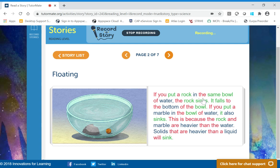If you put a rock in the same bowl of water, the rock sinks. Let's see, broop, falls to the bottom of the bowl. If you put a marble in the bowl of water, it also sinks. This is because the rock and the marble are heavier than the water. Solids that are heavier than a liquid will sink. Yep. And we will kind of sink too. It just depends on how you hold your body when you're trying to float.